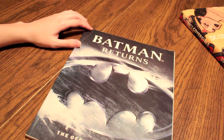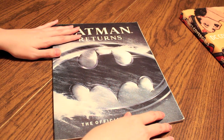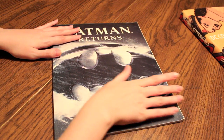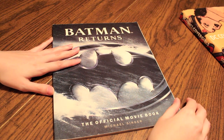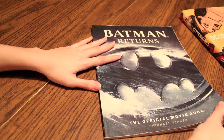And Batman Returns, you know, it's not the best movie, but it's very enjoyable, in my opinion, to watch. And so this book was one that I just fell in love with. And the pictures are really, I just think, wonderful. So let's look at this one.